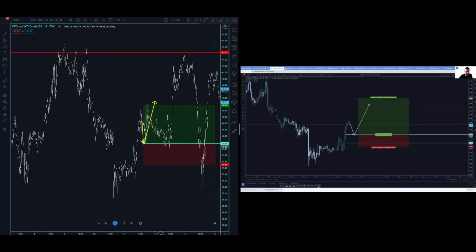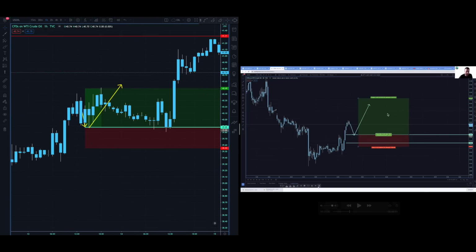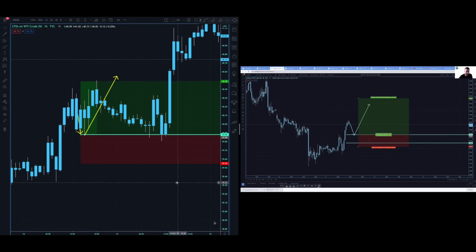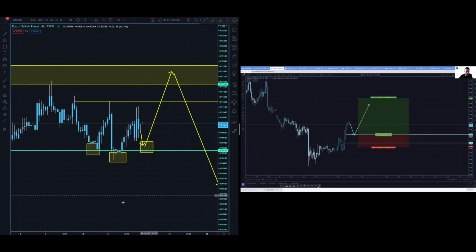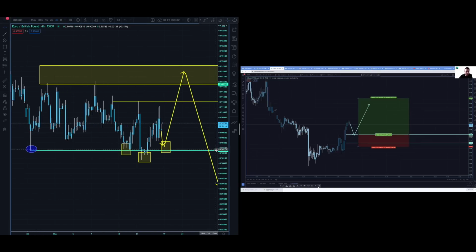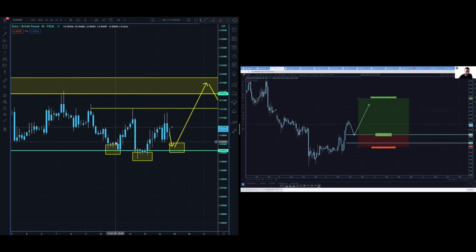So let me just clear this up a little bit more, guys. That, you can see here on my right, was US oil. So we covered Euro NZD, we covered US oil. Now, one of my favorite trades actually was Euro GBP. From what I've just explained, and from Trade Innovation 1 and Trade Innovation 2, we were looking for a buy trade, a long trade on Euro GBP. Many of you took the long trade from here, and many of you took the long trade from here.